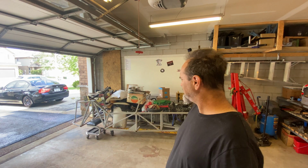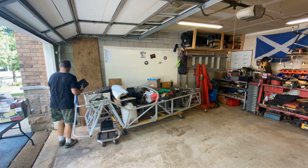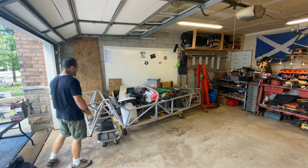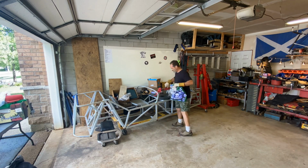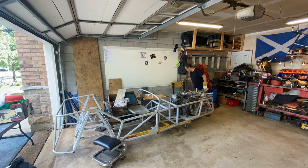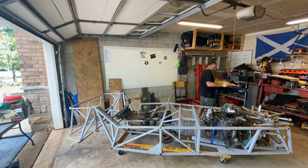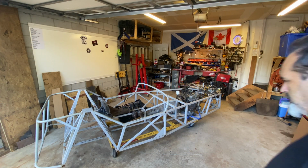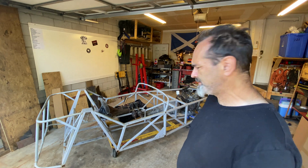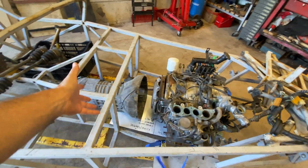It is not a shelving unit. Or at least it's not a very tidy one. It could be, but it's not. Okay, let me do that. That's better. Look! I've got an engine and I've got a gearbox, so I can do something with them.